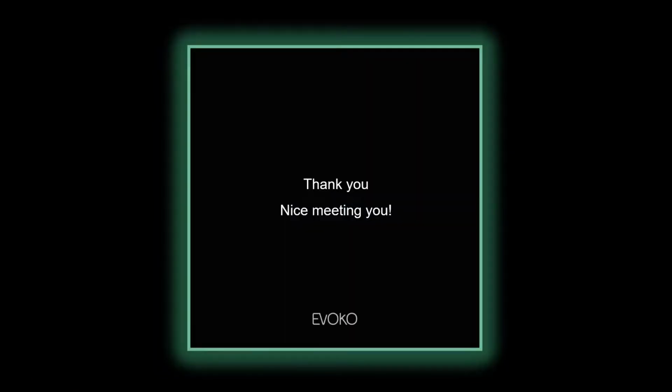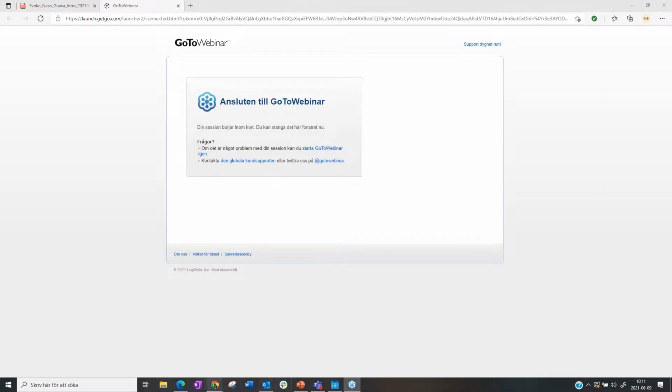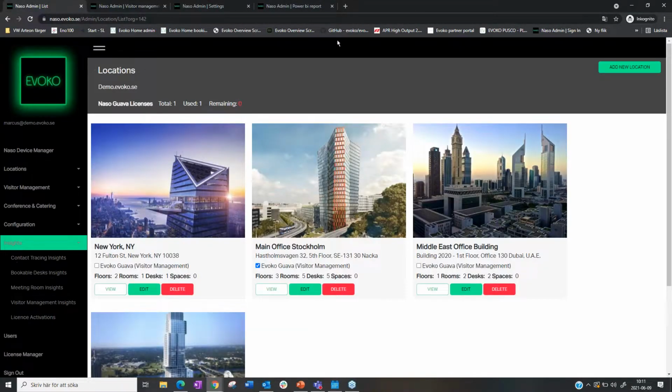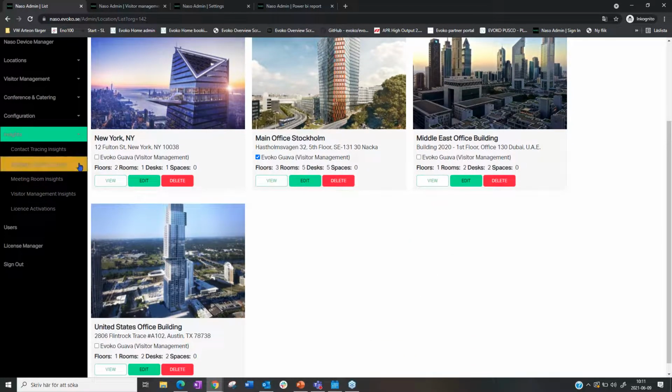So that was about the first look at the presentation of the system. I can just show you how it looks in the real environment, in our demo setup. Let's see. So here we have our environment. Here we have the locations. We have New York, we have the Stockholm office, we have the Middle East, and we have the US office. So in this case, you can see, okay, here it's 2 floors, 1 desk, 1 space.